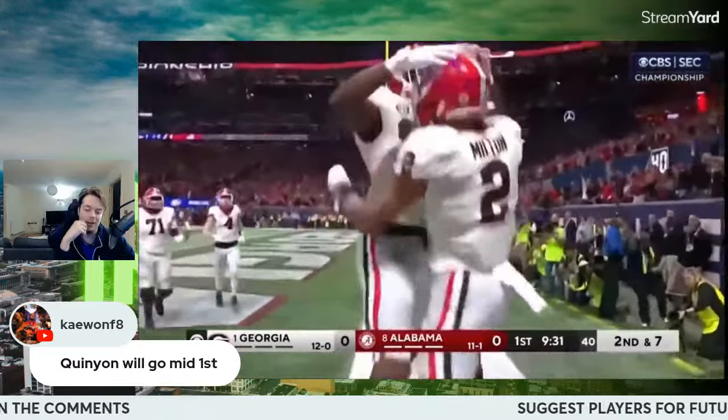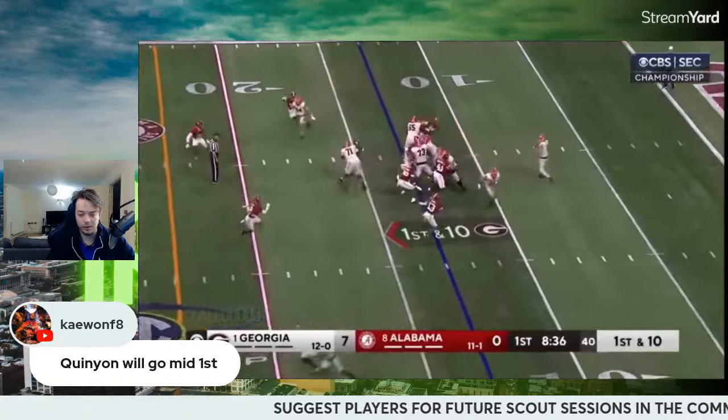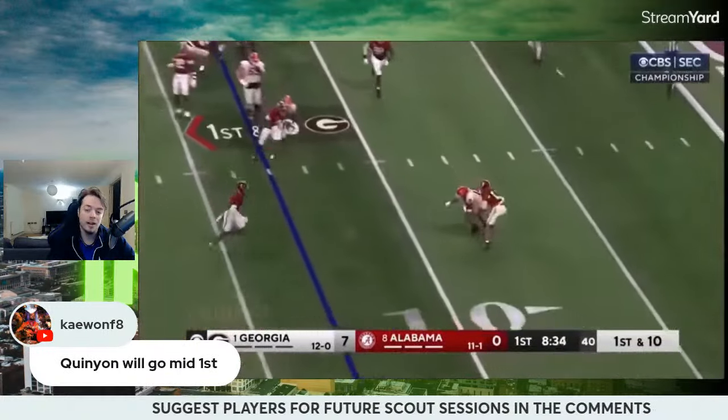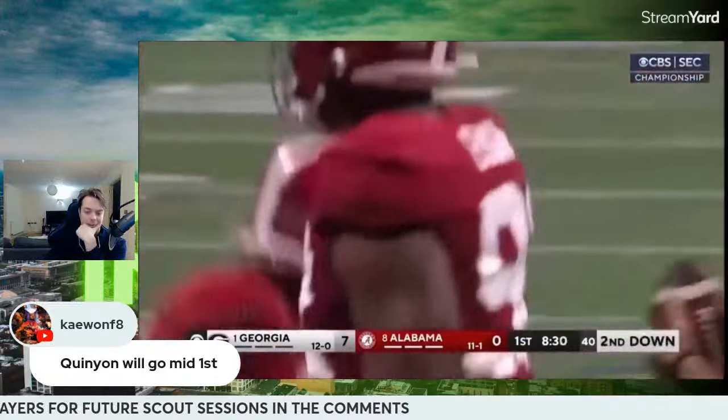Shame the touchdown went the other way. Big Mil Tom. No one thrown his way. I mean, there hasn't been a lot of action for him yet in the opening few minutes of the game.